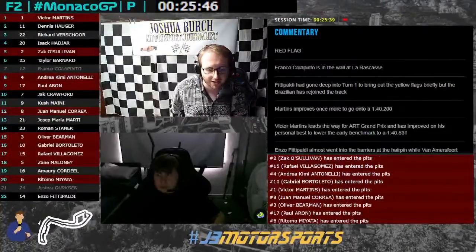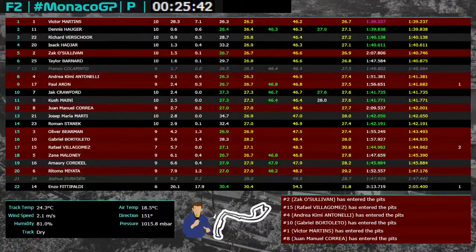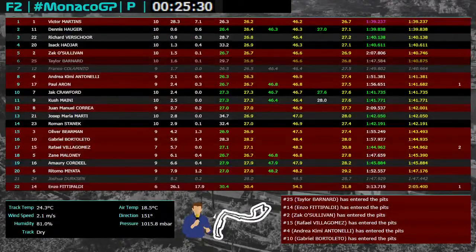Right, red flags out then. Let's take a break and head over to the world feed. Alex Brundle and Alex Jacques. F3 and Formula 2 out on track a day early, if you like, compared to Formula 1. But Monaco has a history of 4-day weekends. Used to be a rest day on the Friday, but the second tier, it's always ventured out onto the circuit.